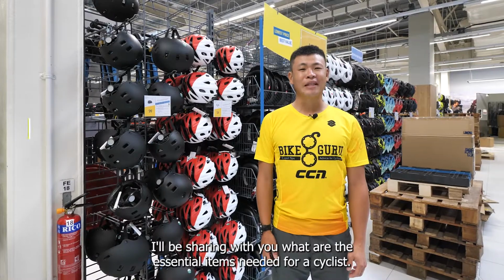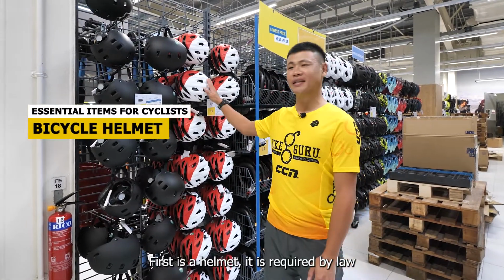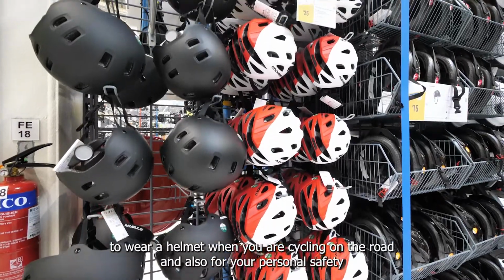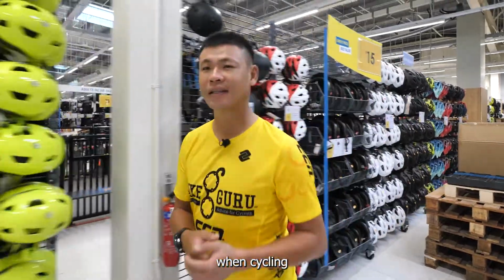I'll be showing you what are the essential items needed for a cyclist. First is a helmet. It's required by law to wear a helmet when cycling on the road, and also for your personal safety when cycling. Next.